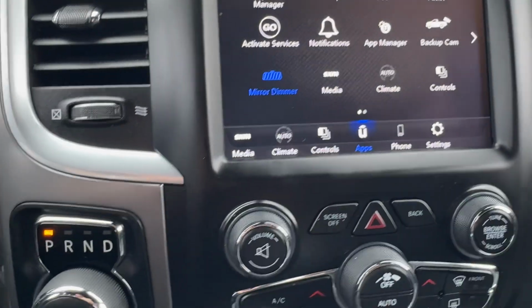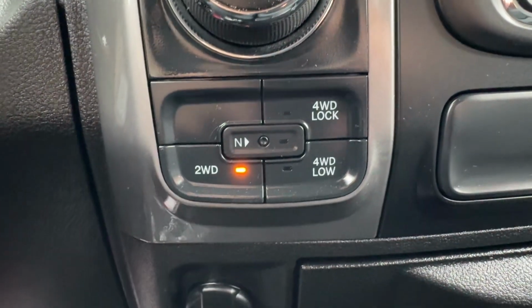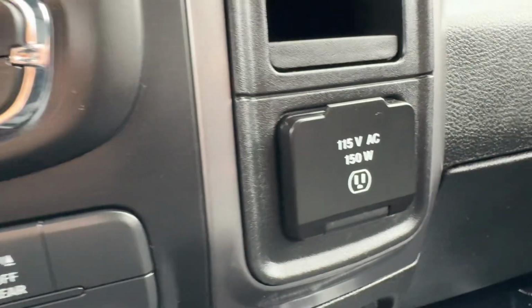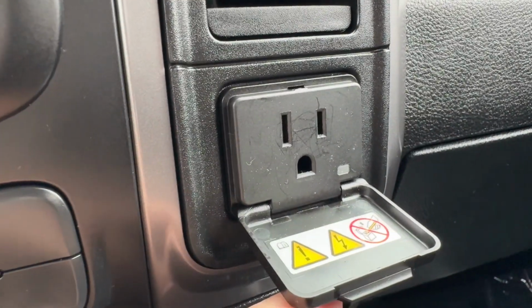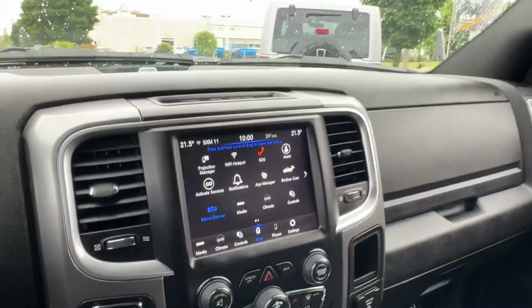All right, speaking of, we've got our rotary shifter, we have our 4-wheel drive low, 4-wheel drive high, we have our tow and haul mode, and you can turn off your parking sensors, and then we have a 115 volt, 150 watt power outlet in case you want to charge up something that doesn't charge by USB nowadays. You can certainly do that there, which makes things very nice and easy.